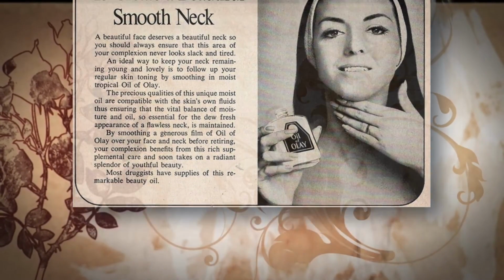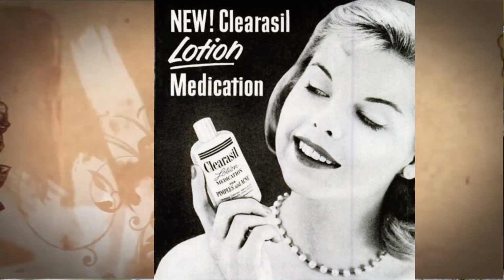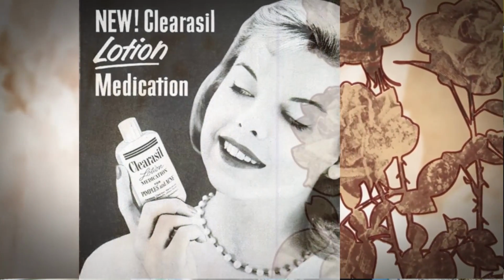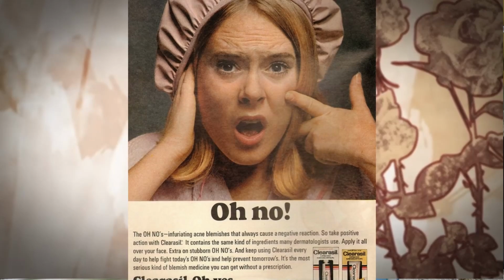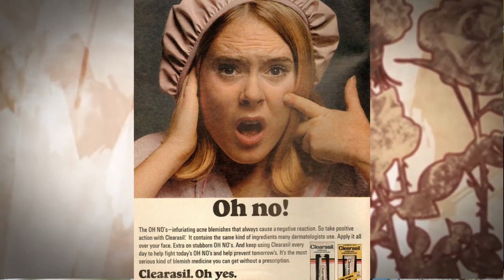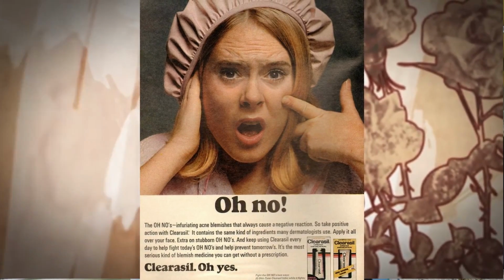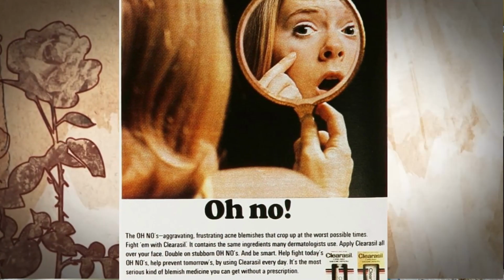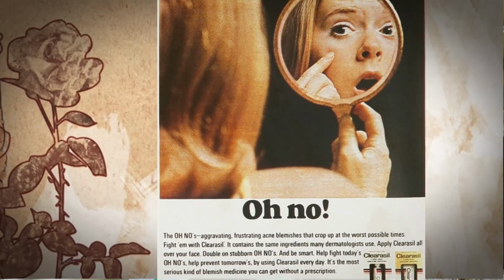And for those dealing with acne, Clearasil was the go-to solution. This treatment was known for its effectiveness in clearing up blemishes and preventing new ones from forming. Applied directly to pimples and problem areas, Clearasil's formula worked to reduce redness and sped up the healing process, giving women confidence in their clear skin.